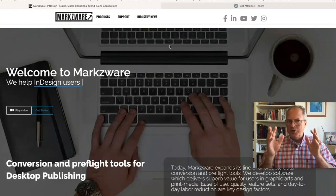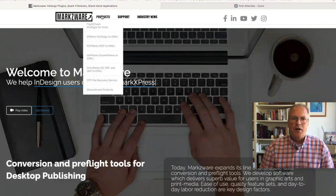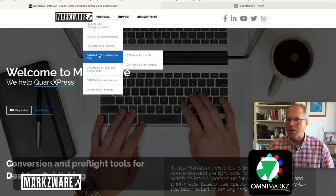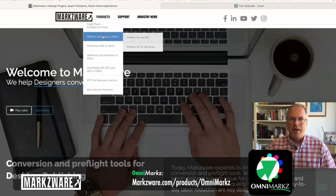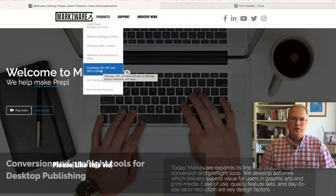So that's how Jacques fixes a bad file with our service. We can also use one of our products like OmniMarkz, which is a combination of IDMarkz and PDFmarkz and QXPmarkz. IDMarkz will handle InDesign files, PDFmarkz handles PDF and Illustrator files, and QXPmarkz handles Quark files. So if you just need to fix real fast, you can just get IDMarkz, and that will do the same thing you just saw OmniMarkz do to fix the bad InDesign file that Jacques had.